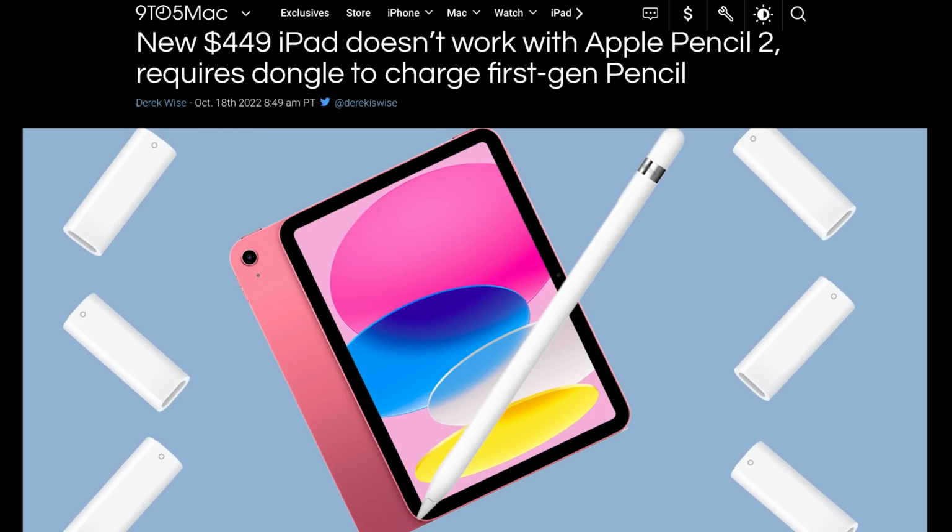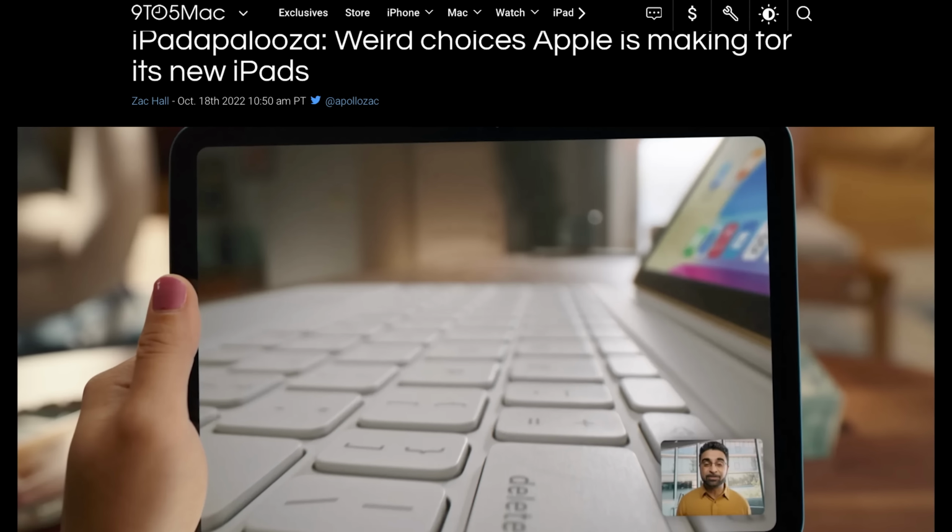It's definitely a better pencil, and it's the one compatible with all USB-C iPads. Until now. With the 10th generation iPad, Apple moved their entry-level iPad from a lightning port to USB-C. With that change, you might expect that they would move it to the second generation Apple Pencil as well. After all, even that second generation Apple Pencil is 4 years old at this point.